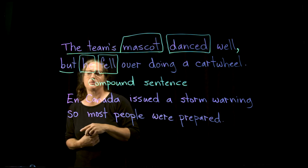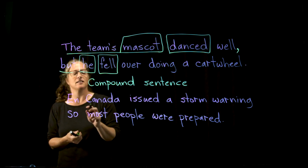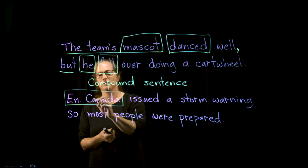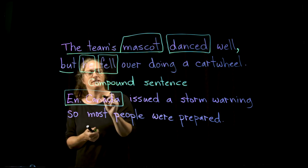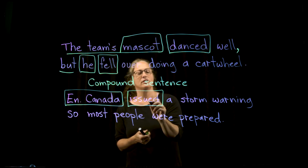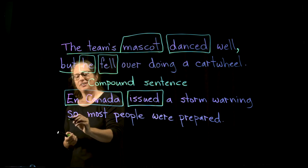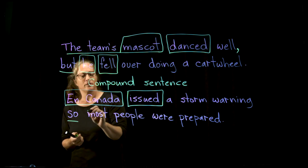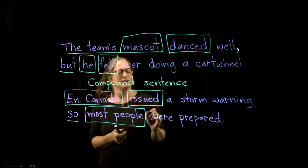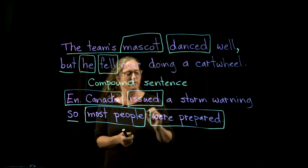Okay, so let's look for our subjects and verbs so we can see where the independent clauses are. Can you find the first subject in the sentence? The first subject would be Environment Canada. You notice it's got capital letters because it's the actual name of the specific agency. And the verb would be issued. Environment Canada issued what? Issued a storm warning. So that is a complete independent clause. So that's your FANBOY. Most people, that's another subject, were prepared. This looks slightly different because it's passive voice, but essentially this is all your verb. So a verb and a helping verb.